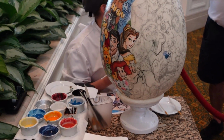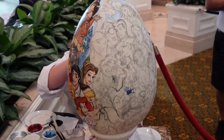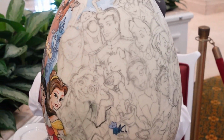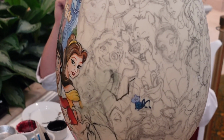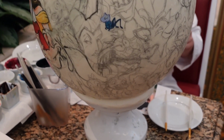I did not want to walk around with a sign so you can see. There's some other sketches on the eggs. You can see the paints she's using. See how, scooting in, you can see some more, just some rough sketches. There's some Mirabel, there's Baloo, there's Tiana. Tang.